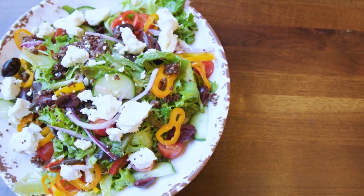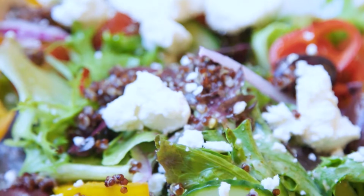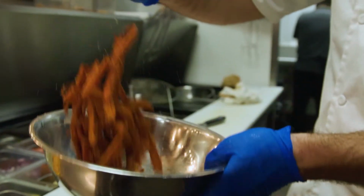I had the Veggie Mommy burger and sweet potato fries, and then we shared one of the salads, which was delicious, very fresh. They had some goat cheese on there, it was really soft, gave it a nice texture, just really, really good. And then we had the sweet potato fries and their house fries.